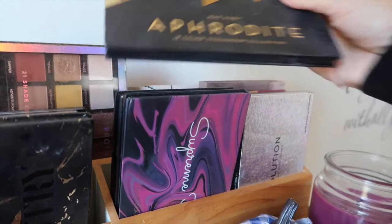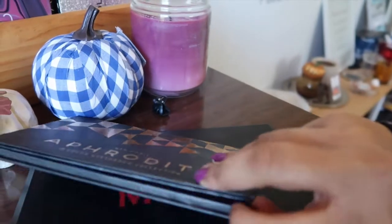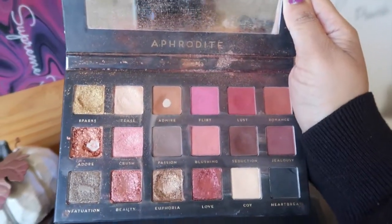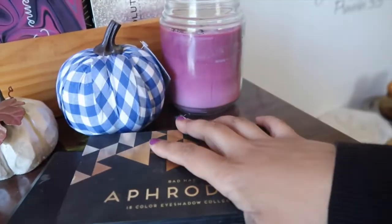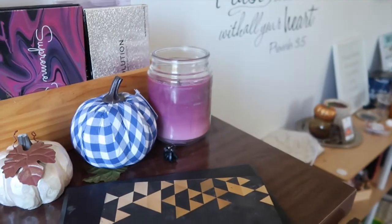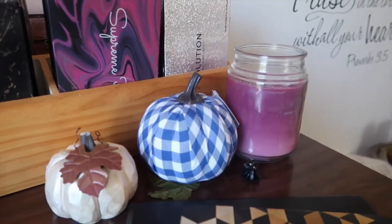Okay, so we also have the Aphrodite palette, which I've not used in a long time. I think I've hit pan on some of the items in this one as well. Yep, you can see. But I do want to use both of these palettes, and I definitely think I will get a lot of use out of both of them. I think the colors in them speak fall, so I'm gonna put the 3502 back.